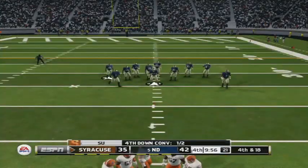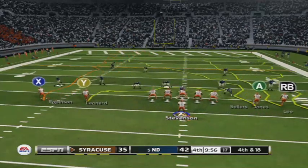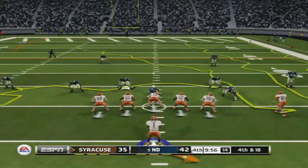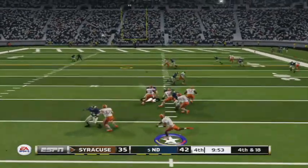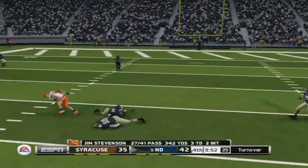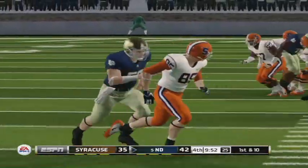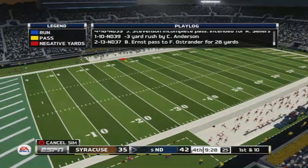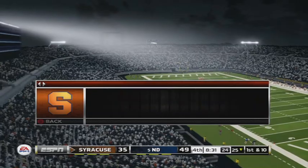And once again, the coaches decided to go for it on fourth down. And they've got all their DBs in there to match up against the five wide set. And Sellers dropped it. I think they had to go for it given the circumstances. They just couldn't pull it off. And the defense holding on. 24 third downs against this defense. That's a really good stop.